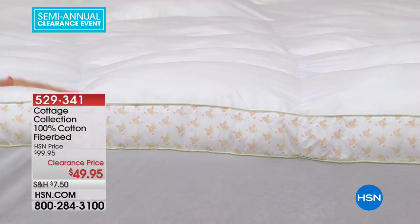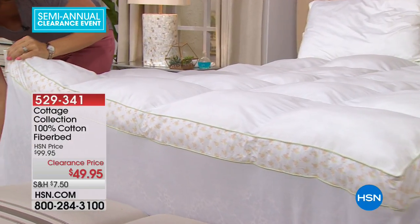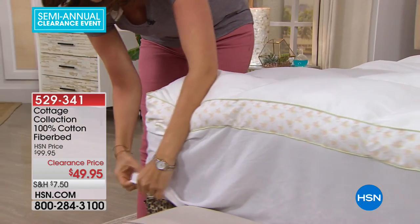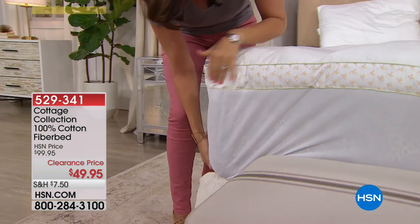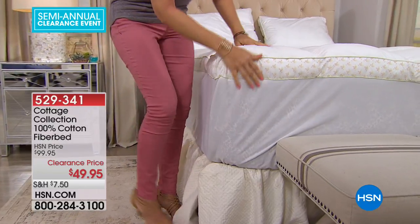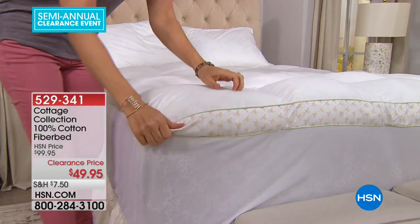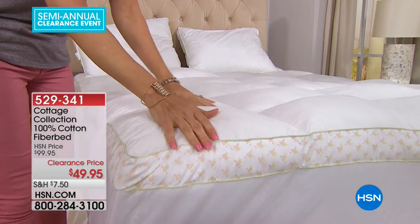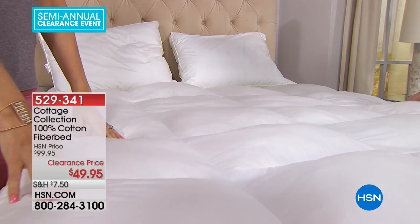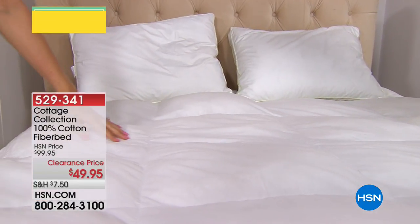This will do that. Another great feature of this is that because of the fully elasticized sheet, it doesn't slip and slide like so many other mattress covers or fiber beds. I had a topper for a bed, and it almost had a little elastic band. And every day when I made the bed, I had to slide it back to its position. Annoying, right? So finally, I got rid of it because it wasn't worth it. It was luxurious, but it was exhausting.